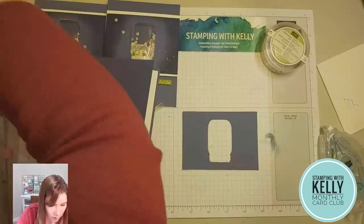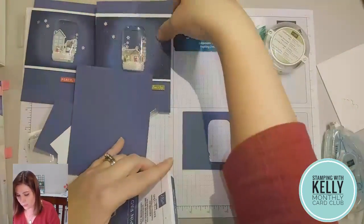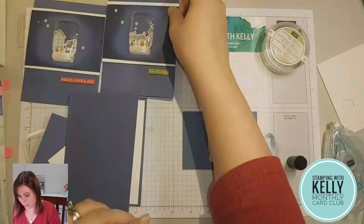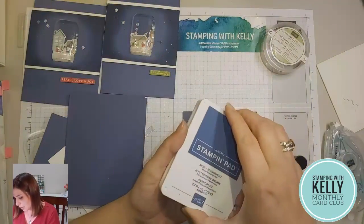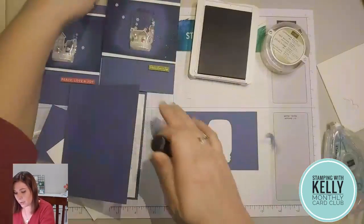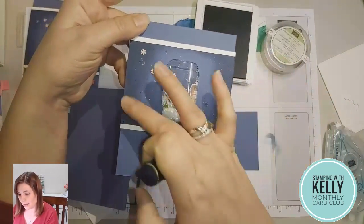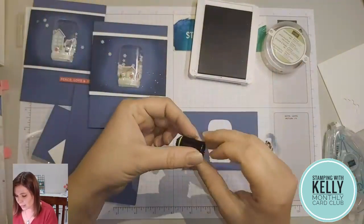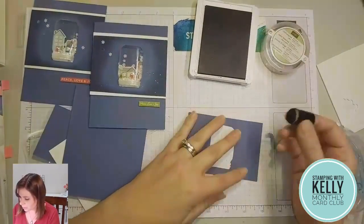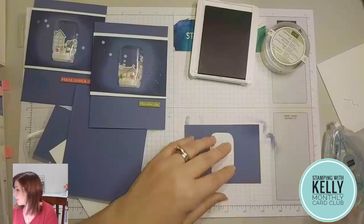Now this is kind of a non-traditional use of this punch, but I thought it was perfect for our cute little houses, which come from our designer series paper. So let's use our Misty Moonlight ink and our sponge dauber, and we're going to bring this in a little bit. We're going to make it a little bit darker around the edges here, just to bring in the vignette a little bit more. So starting at the corners and the edges, you're just going to smooth it out.